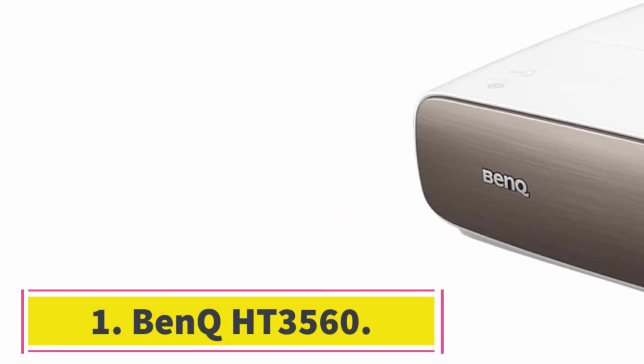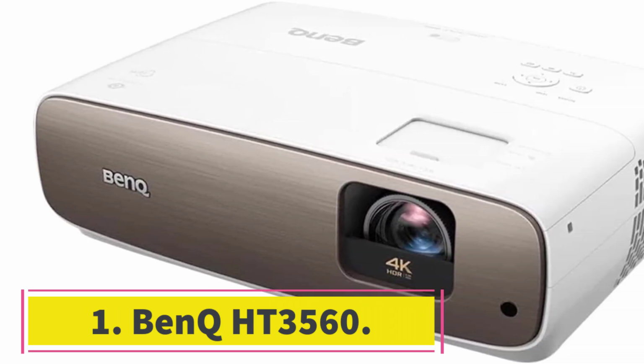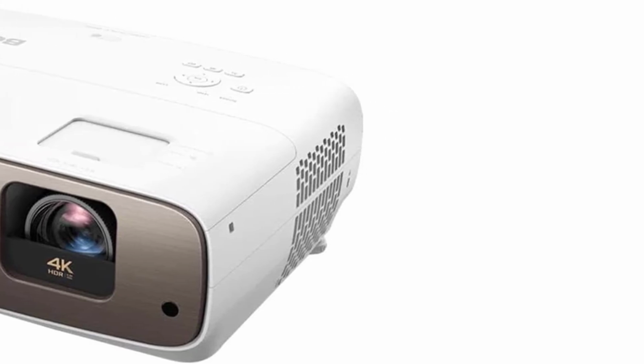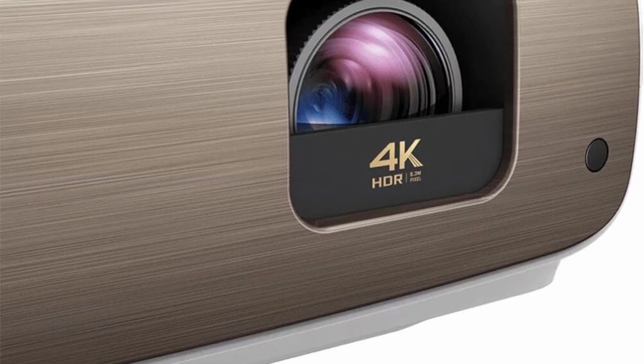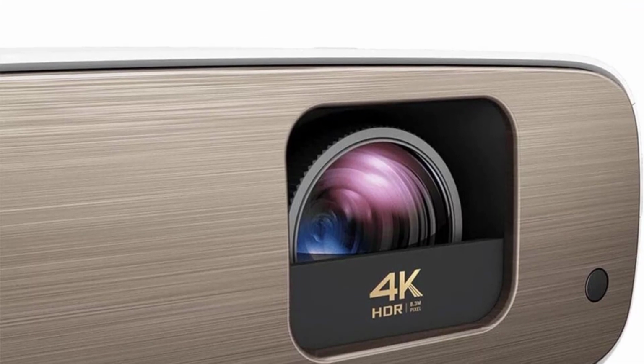Number 1. BenQ HT3560. The BenQ HT3560 is an impressive contender for home theater viewing in a dark room. It delivers a high-quality image with top-tier color accuracy, saturation, shadow detail, contrast, and sense of three-dimensionality for the price.